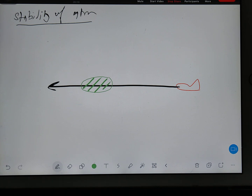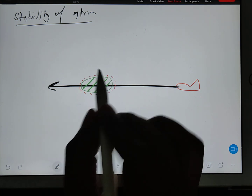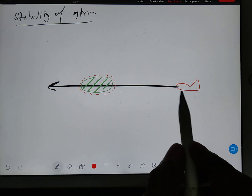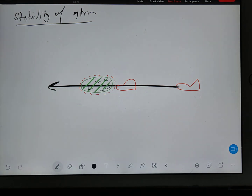So what do we mean by stability of atmosphere? What is atmosphere? Atmosphere is nothing but at this location you'll have gases, air, right? So when the aircraft enters this air, it should behave technically the way this aircraft is designed for. But what will happen?